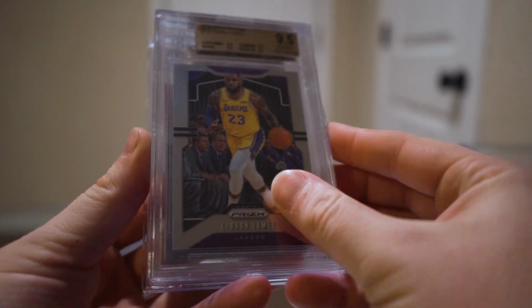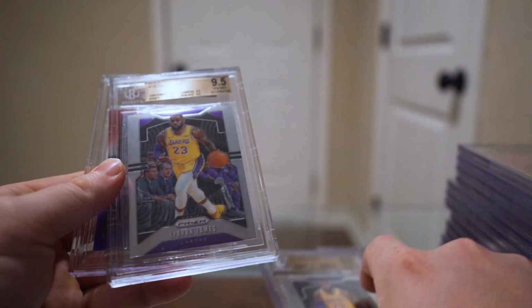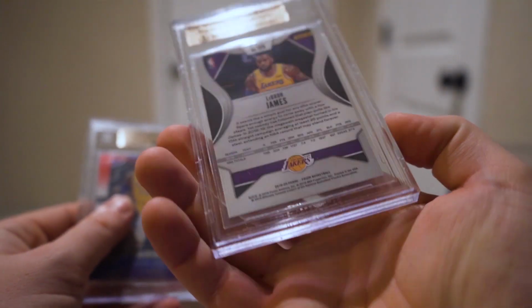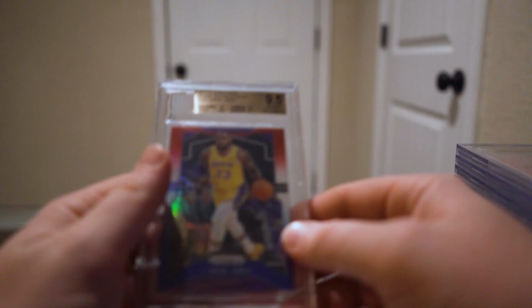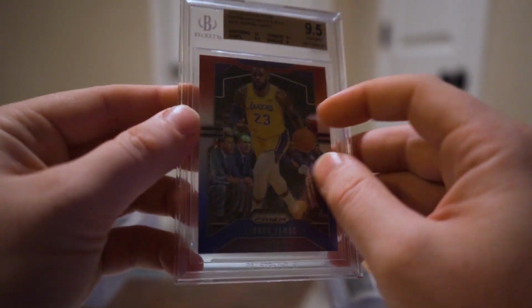Just a Prism base, 9.5 all around. And then this one, another Prism base, 9.5. It has a 10 on centering, which again, not true, but if they're gonna grade it like that, I'll take it. And then here is another 10 on centering. This is the red, white, and blue Prism base.